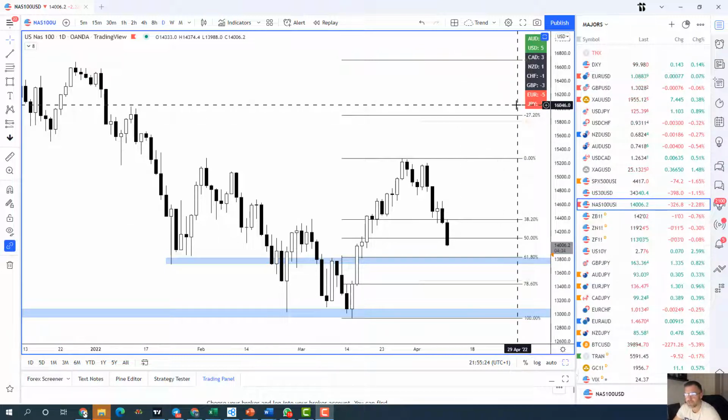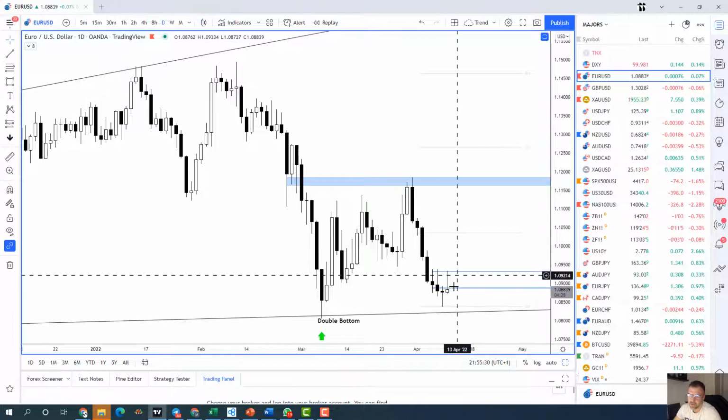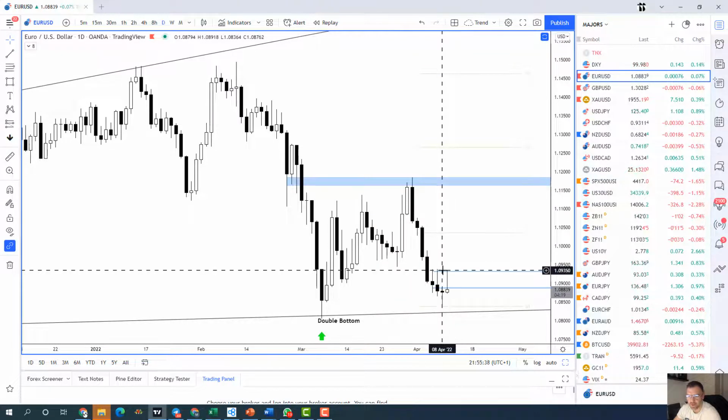Now we're going to go back to some dollar pairs to look at. Euro and cable are two of my favorites. Euro, we sent out in our watch list that if we broke above 108.80, we'd look for a retest to trade it up to 109.40 on an intraday basis.